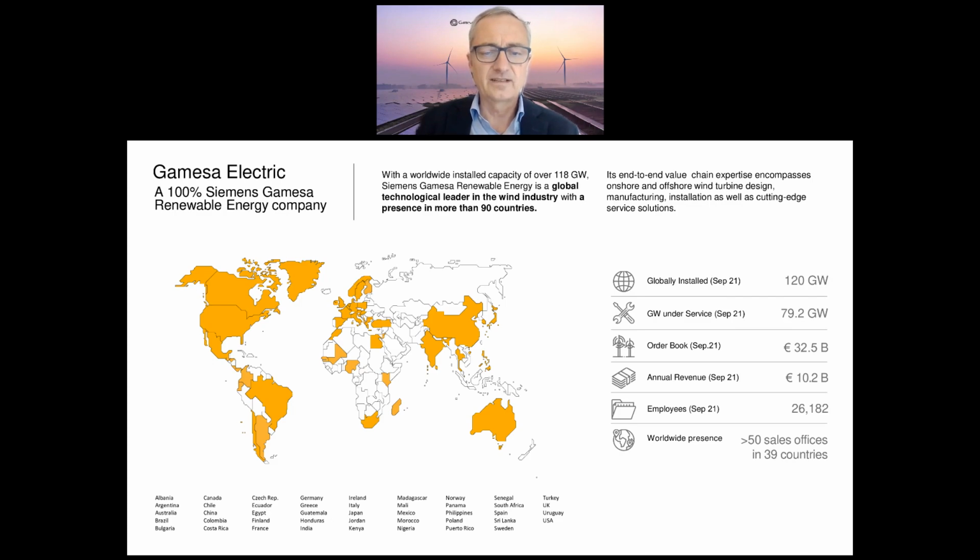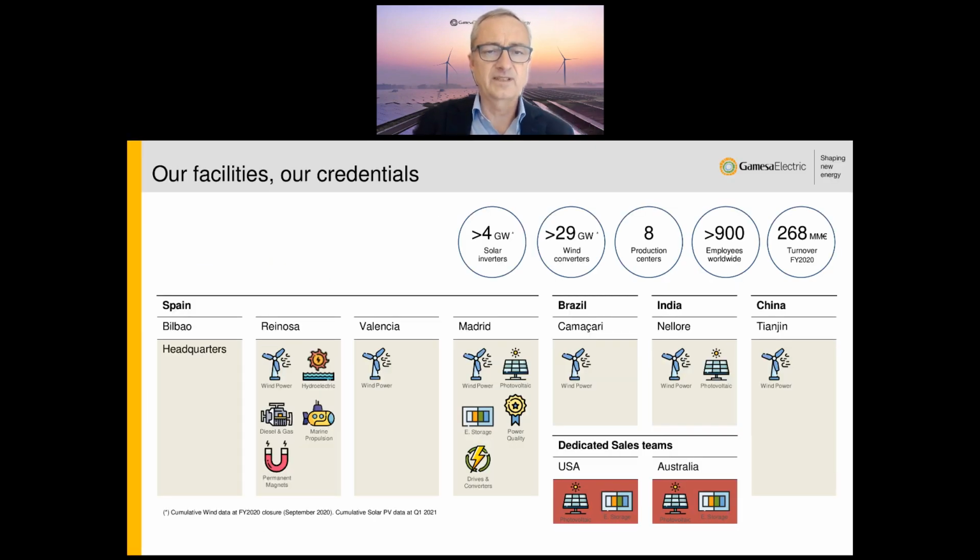Gamesa Electric, being part of Siemens Gamesa, is dedicated to the manufacturing of components. Basically two technologies: generators and power electronics. We are going to talk today about power electronics. And in this field, we separate between wind converters, of which, as you can see in this slide, we have installed almost 30 gigawatt in the market, and solar inverters. We started later in time, but we have already reached the threshold of 4 gigawatt installed in different countries, different continents.